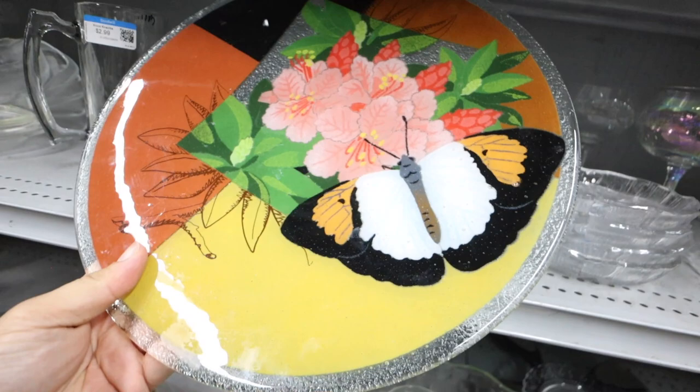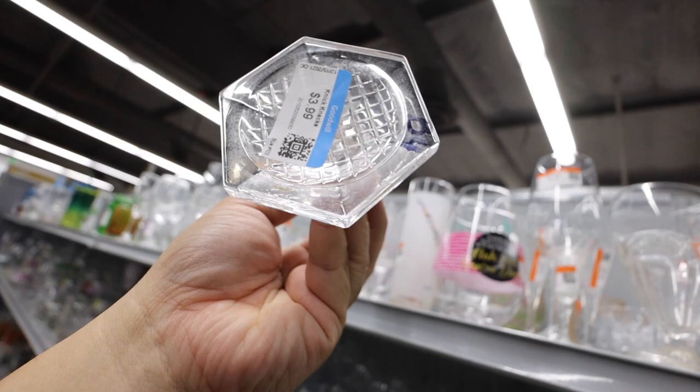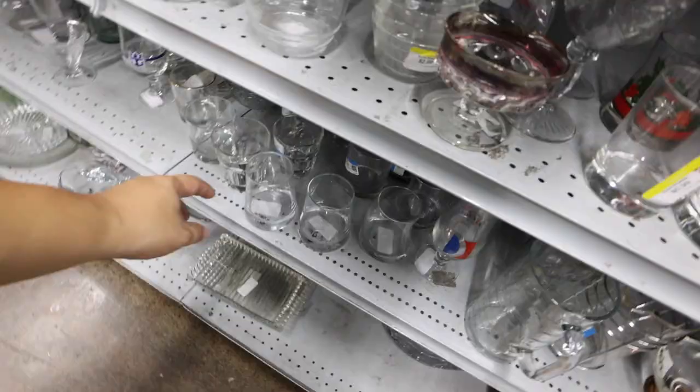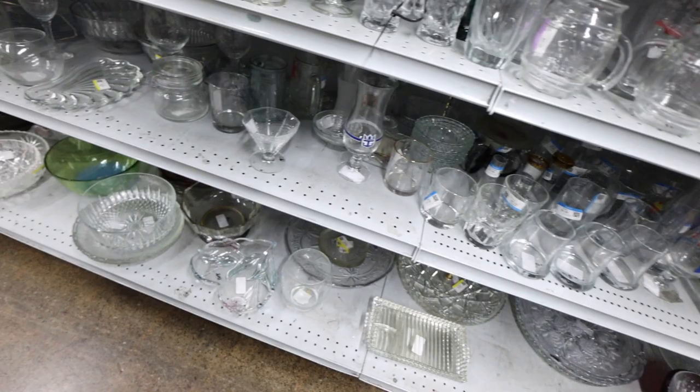Butterfly and flowers. Russian standard vodka. This is pretty. Don't know who makes that, but it's pretty. Oh, this is pretty too. Woo! I like the shape of these glasses. They're very organic, right? They have a cool shape. What is this? Okay.